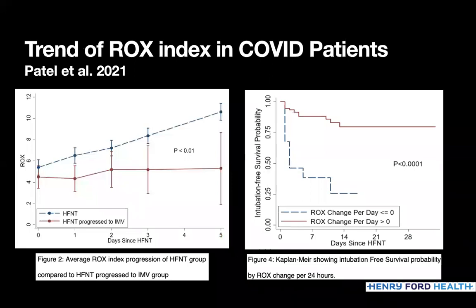I told you the ROX index comes up very frequently. This group from Temple took a look at whether the ROX index can be utilized in COVID-19 patients. What they found was that any decrease in the ROX index after initiation of heated high flow was a bad prognostic sign for patients, regardless of whether they improved the ROX index afterwards or not. Any drop during therapy was more predictive of needing mechanical ventilation. So the way I see utilizing the ROX index is as a higher index of suspicion for those patients, essentially.